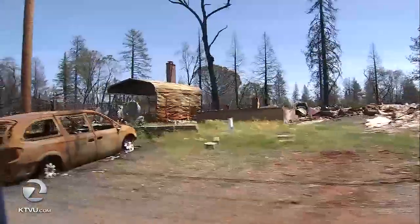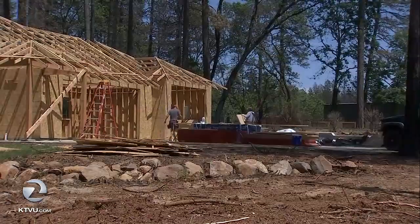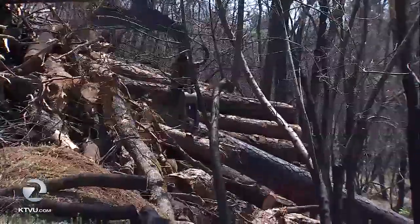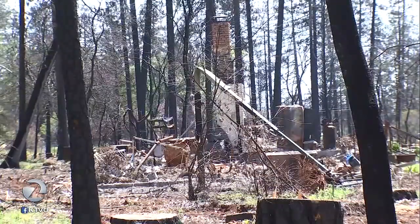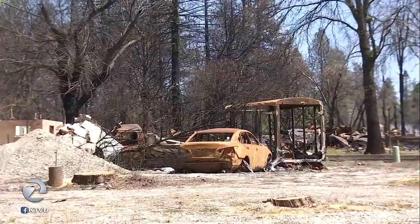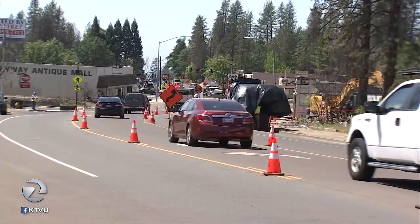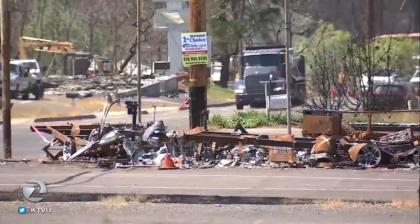With only 2,200 of the 14,000 lots cleaned up, with only 13 residential building permits issued so far, and with only 100 of 400,000 dead or dying trees removed, work will go on for years. This disaster is unprecedented in that nearly an entire town has been destroyed. And consider this, with the new climate normal, Paradise will be both a laboratory and a test bed for how to rebuild a town. Tom Vakar, KTVU, Fox 2 News.